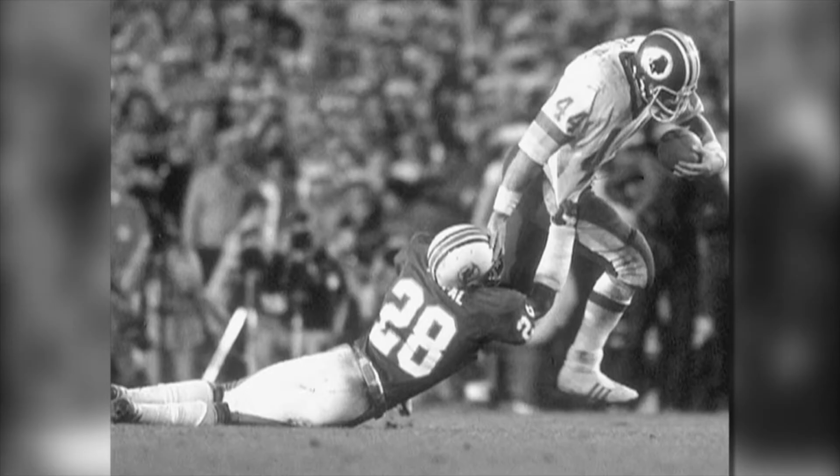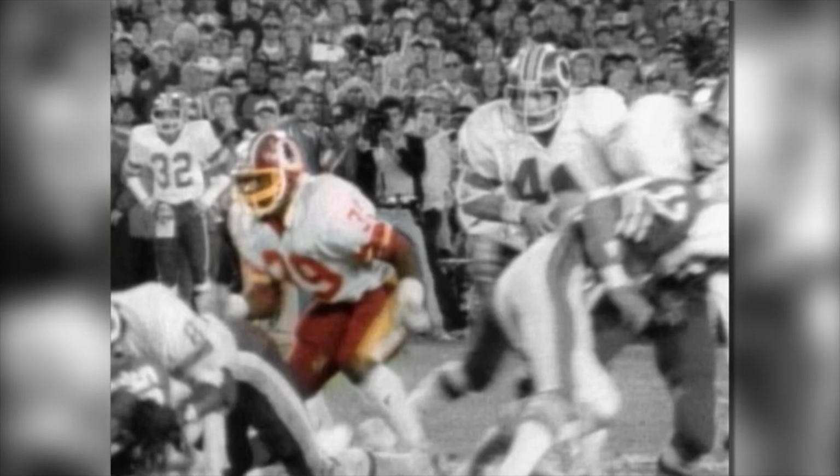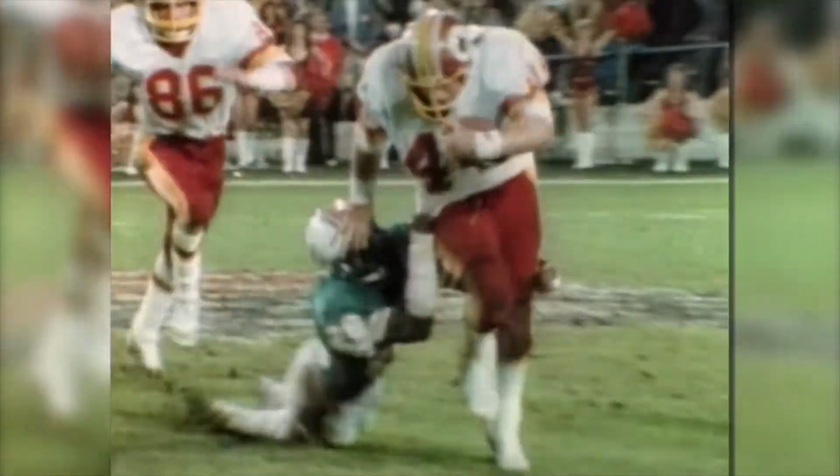I wanted to get the linebacker. Typically, I'm supposed to go around to get the linebacker. But on this particular play, I dove over the line, which is something you didn't do, but I went to get him instead of him coming to get me and meeting me. I went and got the linebacker, and John was off to the races.